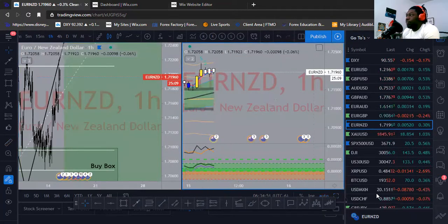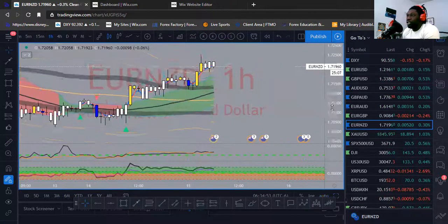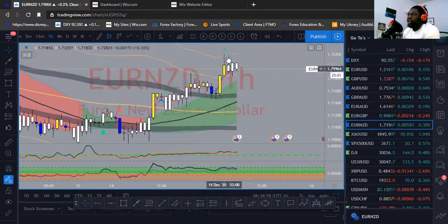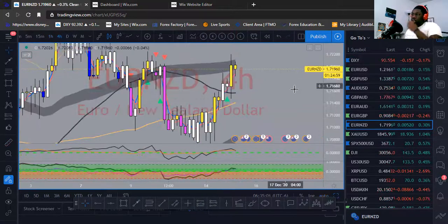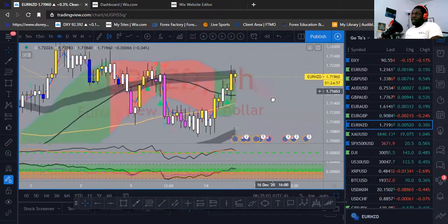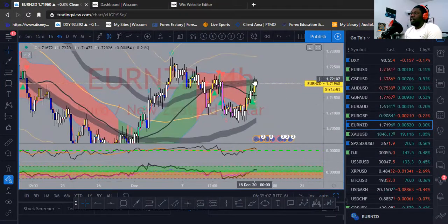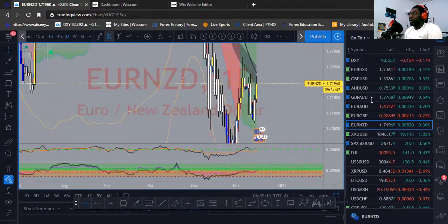It would have been a Friday trade for me. I mean, a Sunday trade for me. Even the 1 hour called for the sell at 9 o'clock. Didn't retest, but it called for the sell. Went bullish. So looking at the 4 hour, don't really care for the buys because of this upper danger zone. But I'm not playing this trade right now.